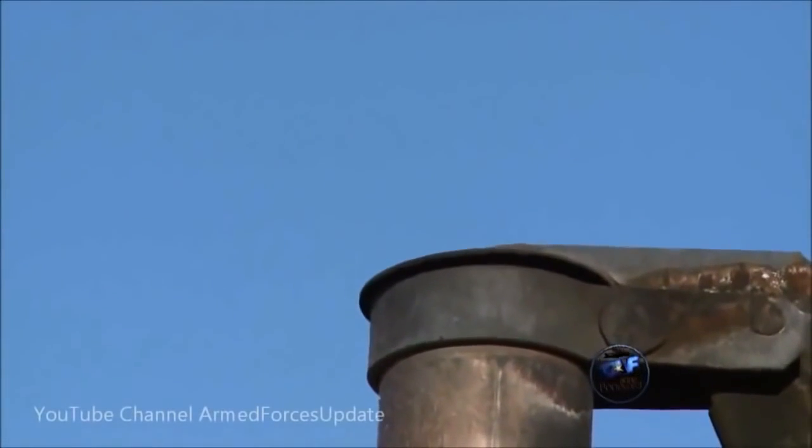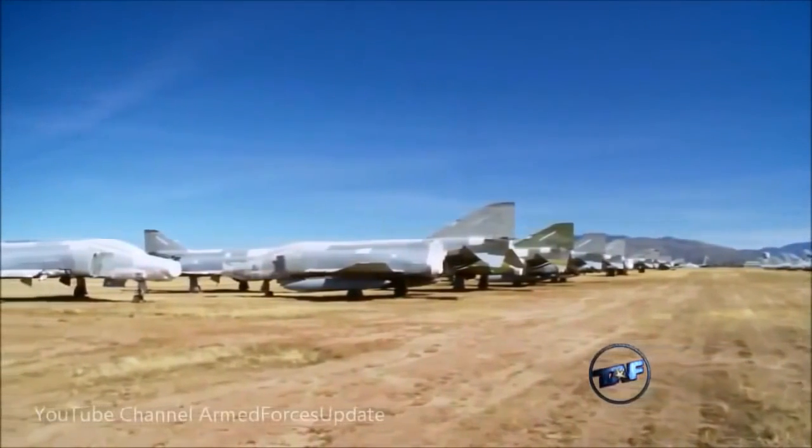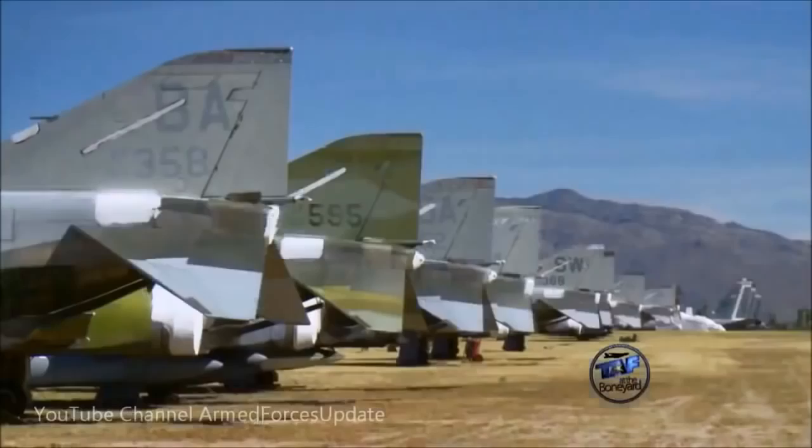Most people think we store aircraft just to get rid of them later, but a large number of the aircraft go through what's called regeneration, where we will take them and return them to flyable status in order to use them for different programs. For example, we're regenerating F-4s that are used as drones so that our pilots can shoot live missiles at them to identify whether or not they would have been able to hit a target in combat.